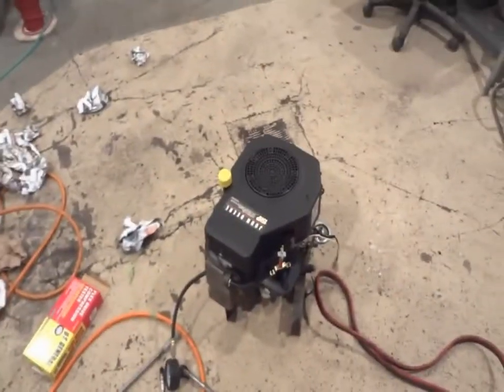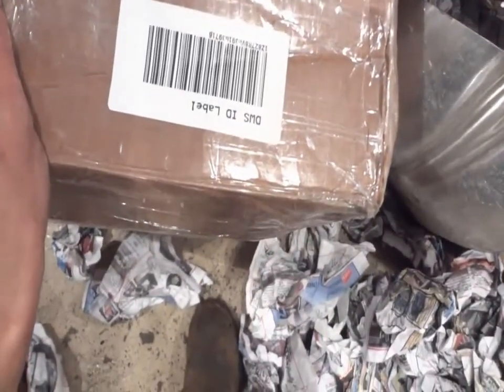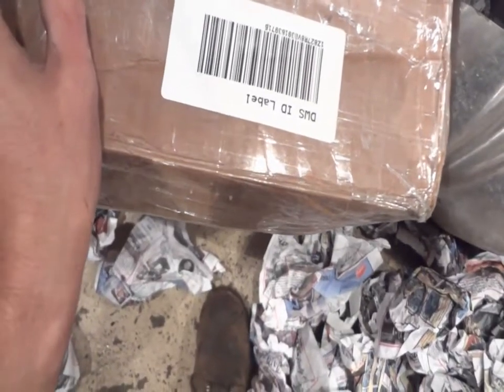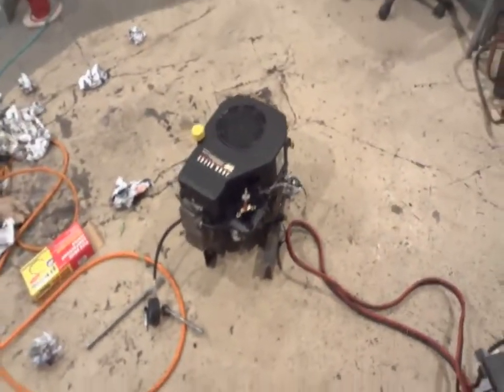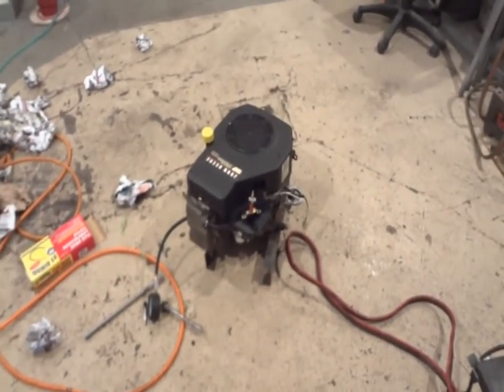Dwayne, I don't even know where this came from, Pennsylvania I want to say. Let's see, Watertown, North Carolina, that's right. So Dwayne wanted to leave it in North Carolina, said, hey, I'll pay the $70, or I think it was like $75 to ship it back, so that way I can own the motor.